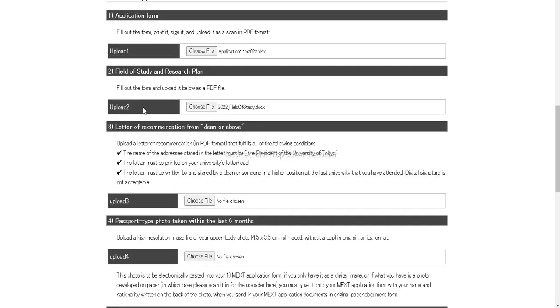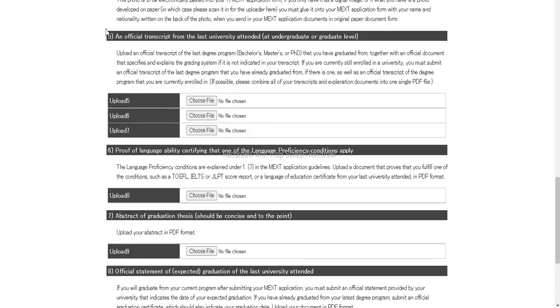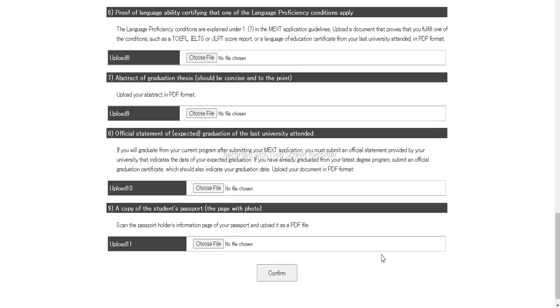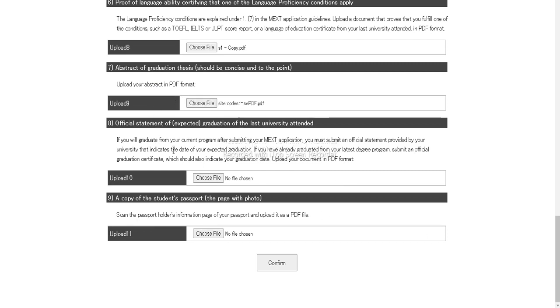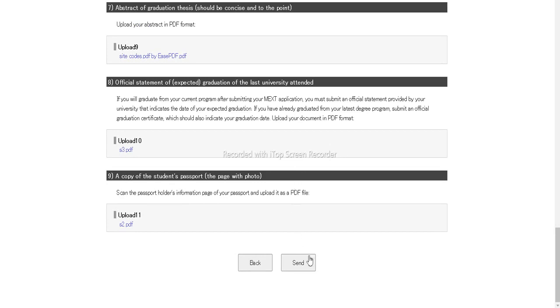Now the recommendation letter from the dean or above. Now submit the passport photograph. After submitting the photograph, submit official transcripts here. After that, submit the language ability document showing that you completed your previous degree in English. Now if you have an abstract thesis, you can submit that also, and any official statements and a copy of the student passport. Submit these two. After all these details, click here on confirm. After that, this will show you the confirmation. Cross check details and then click on the send button. Now you can see thank you for submitting your next application.